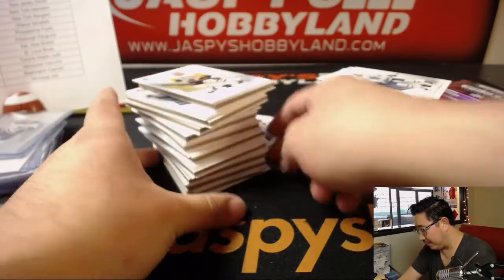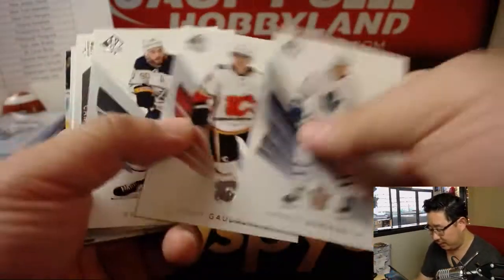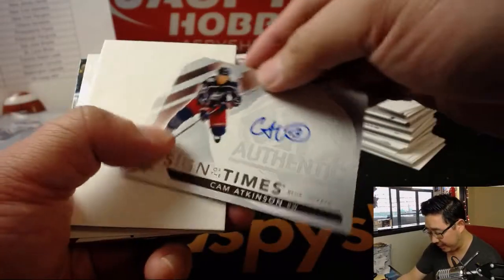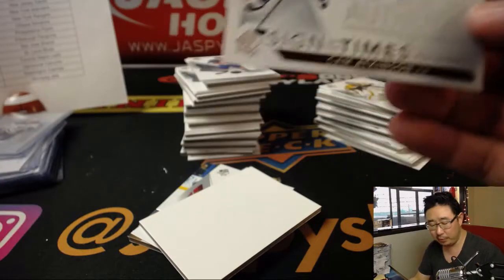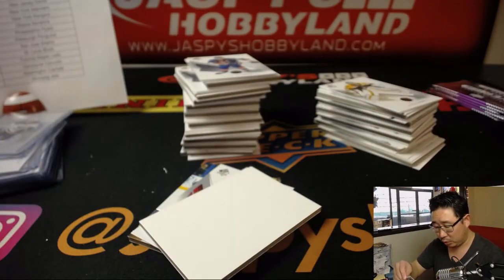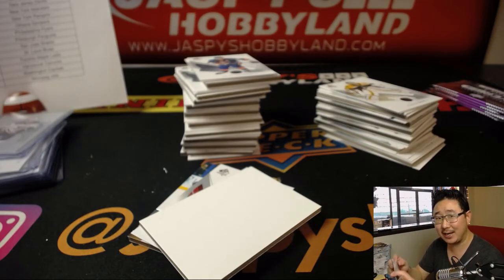All right, good luck, everybody. Our last box of SP Authentic Hockey 2017-18 edition, and we've got Cam Atkinson. It's a neat autograph for the Blue Jackets. Paul Coolhwit with the BJs, Blue Jackets, that is. Easy, folks, relax. It's a family show.